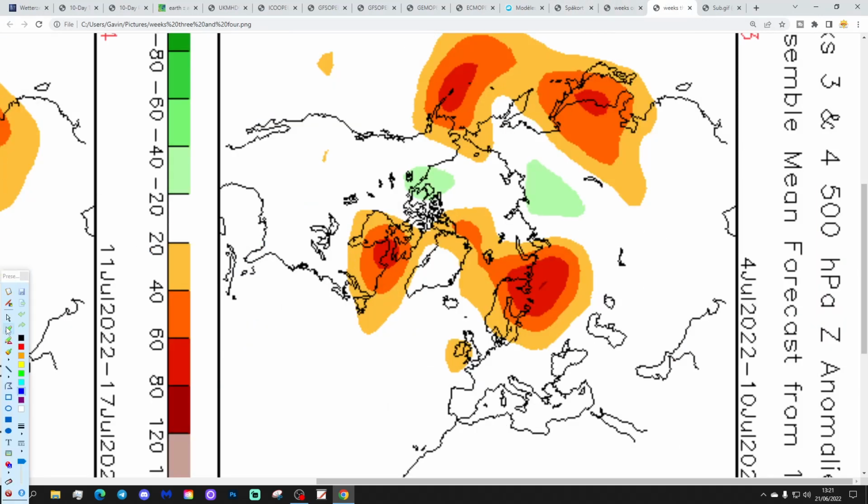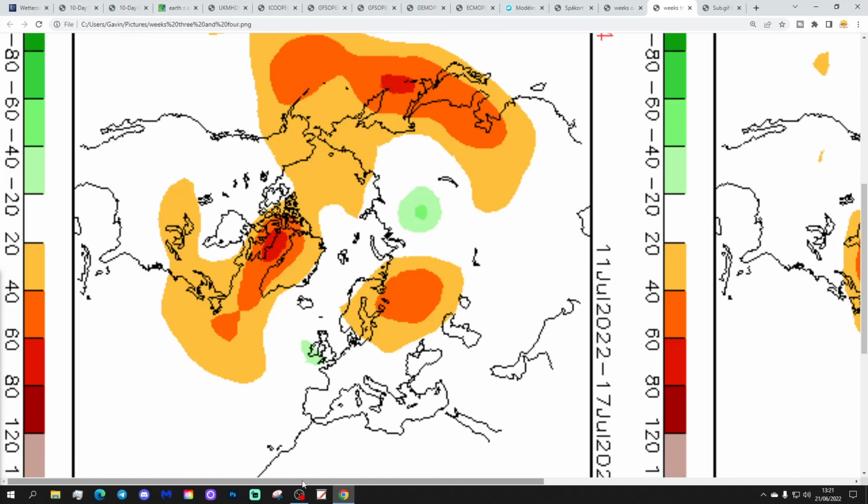Week 3 will be the 4th to the 10th of July, with an area of above average heights building in off the Atlantic. That's turning a little bit drier and warmer, but not for all that long. Week 4 is the 11th to 17th of July, and the trough is back in close to the country, so probably, if anything, turning unsettled. And there is a bit of a hint of northern blocking there as well around Greenland, which isn't usually all that good news in the summer.